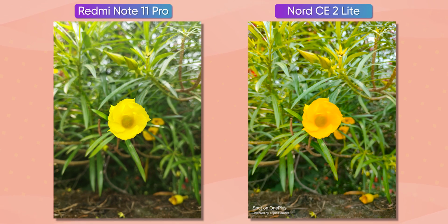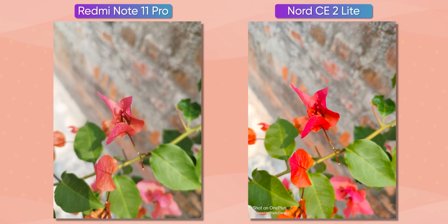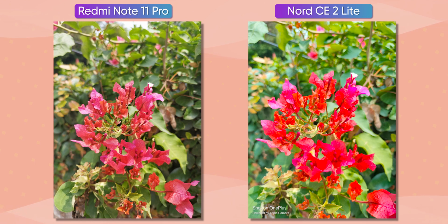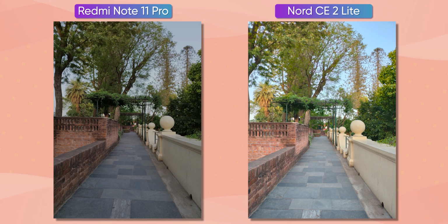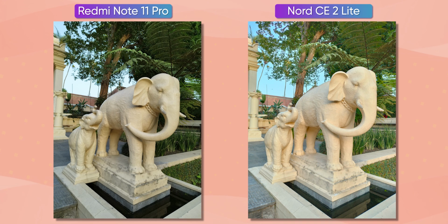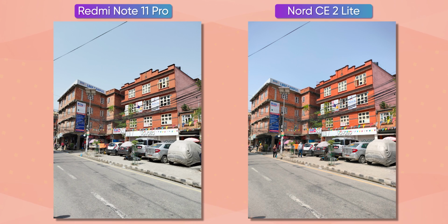I compared its cameras with the Redmi Note 11 Pro 5G and found that OnePlus's photos come out brighter with boosted colors most of the time, which can be visually appealing sometimes, but in cases like this, the photos turn out to have too much saturation. The Redmi Note 11 Pro has a more digestible saturation level, but oftentimes the photos come out dark and faded. So even though OnePlus's color science is inconsistent sometimes, I prefer it over the dull images from Redmi.